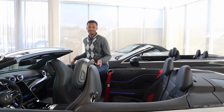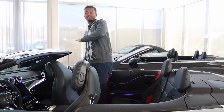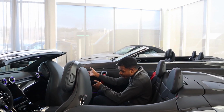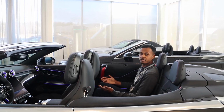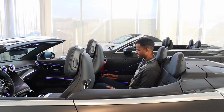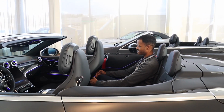Now, keep in mind, the roof is down. So this would be a little bit harder if the roof was up because my upper torso would be through the roof, but hop right in, you sit down or you crawl in if the roof is up. If you put this back, it automatically comes back to the seating position it was in. So again, 6 foot even, I'm sitting here comfortably. I tuck my toes underneath here and I still have a little bit of space in between my knees and the seat in front of me.